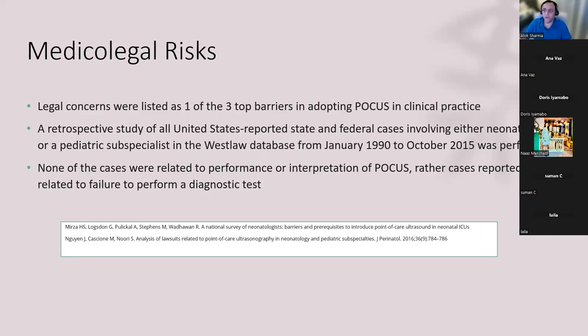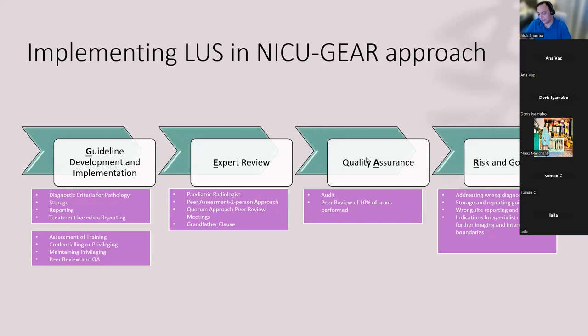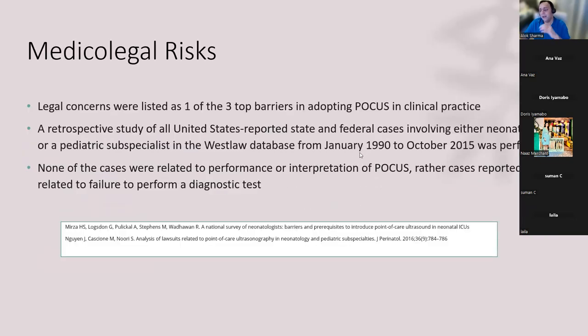Well, what I would say is that if you've gone through a framework which addresses this already, you've mitigated this to a significant degree. What is reassuring is that there is only one article which looks at point of care ultrasounds as performed by neonatologists or pediatric subspecialists. Now, this looked at a large number of cases, about 416 cases over a period of 25 years. And really what they found was that none of the cases which were looked at as part of this litigation were related to either performing the point of care ultrasound or the interpretation of the images.